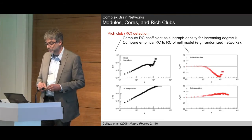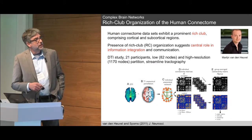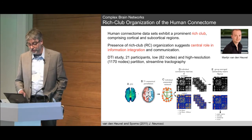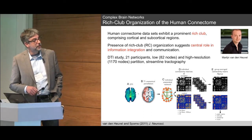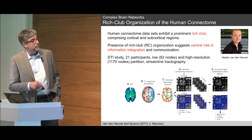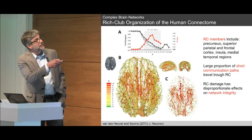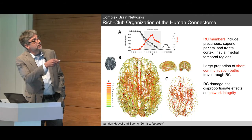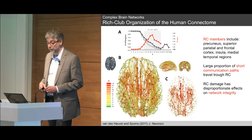We set out with Martijn van den Heuvel a couple of years ago to investigate whether or not the human brain has rich club organization, doing a fairly standard connectome analysis, deriving connectome maps from a series of cortical and subcortical nodes, doing streamline tractography across the brain. And we found that there was this peak that is characteristic of rich club organization, 40%, almost 50% more connections found between high degree nodes in the human brain than predicted by chance alone.